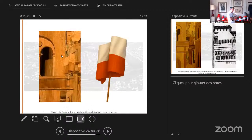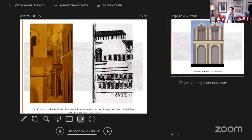Even in the details, the Tarsia is rendered distinctive with reference to the symbols of the Lucchese state, such as the city flag on the corner of Palazzo Pretorio. You can see a detail with the flag and the digital reconstruction of the same flag with the two colors of the city of Lucca. In this slide, we can see another detail of the view of Via Calderia, where we can see in the background the reconstructed corner of the Palazzo Pubblico.